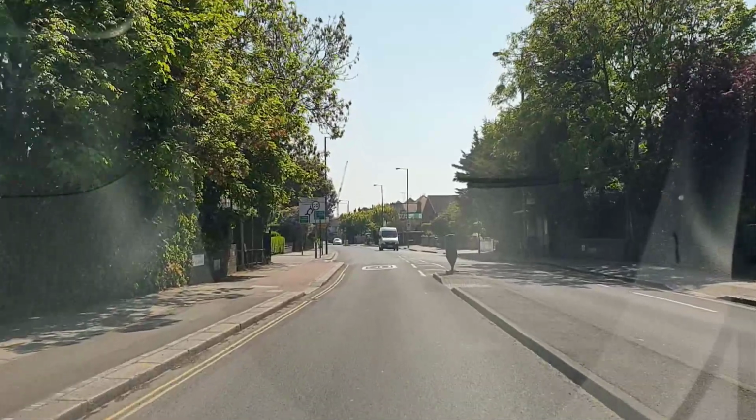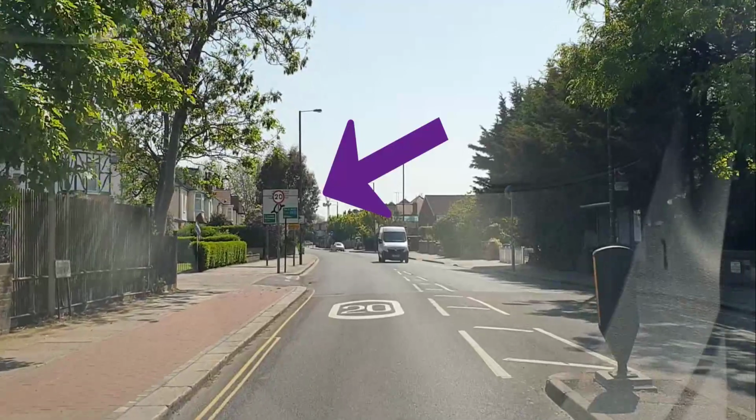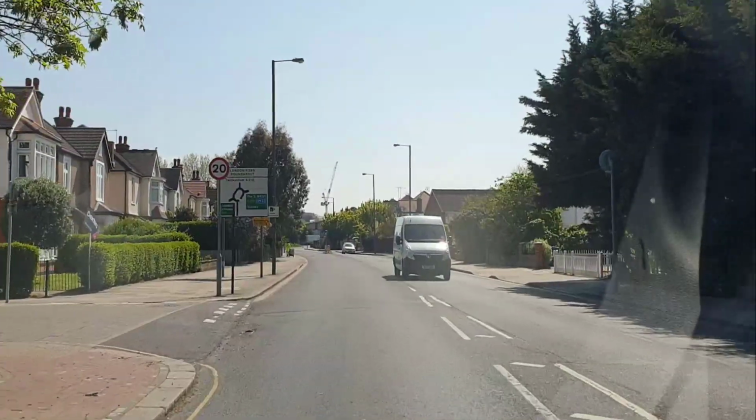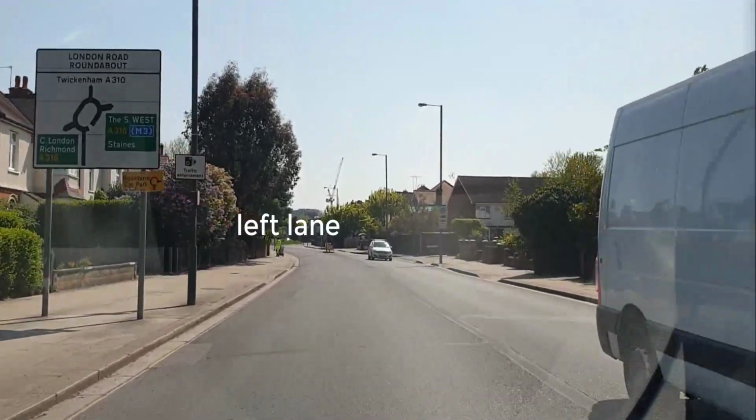So we can already see the sign of the roundabout up ahead. We know there's a roundabout approaching. The examiner is going to ask you now to take the second exit. So which lane should you guys be in? Tell me guys. Left hand side. If the lanes do split up, make sure you stay on the left hand side.